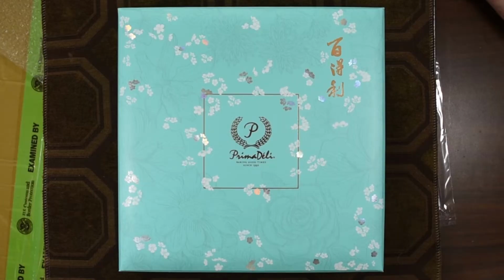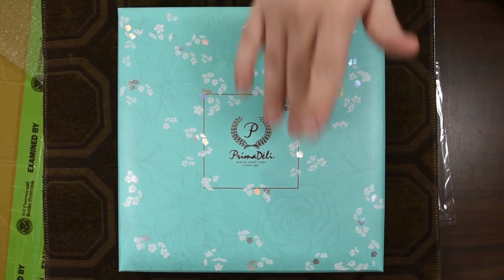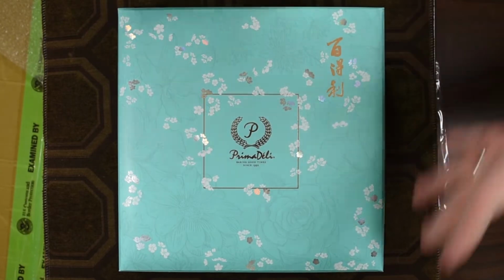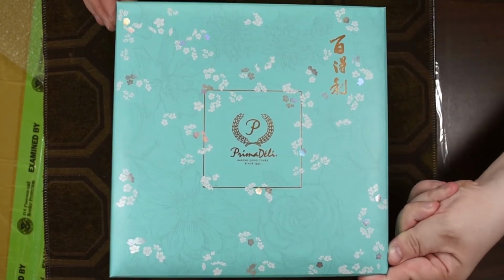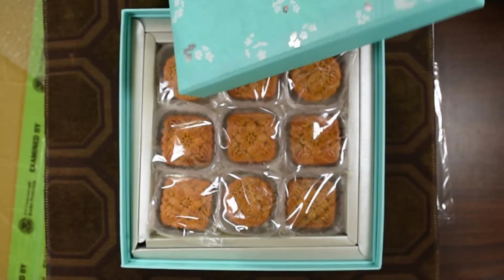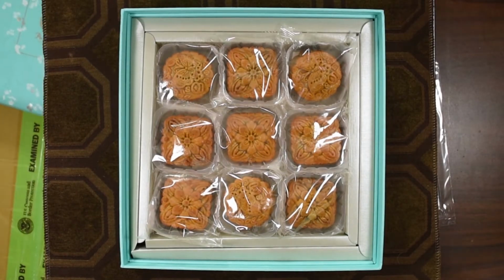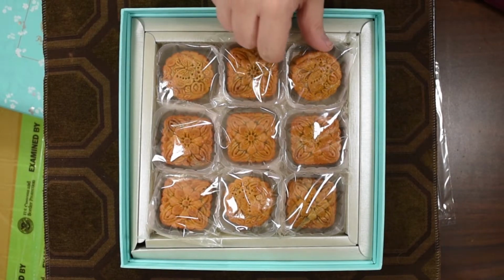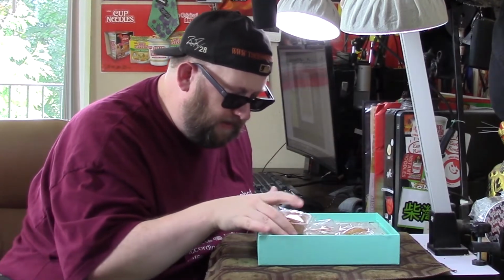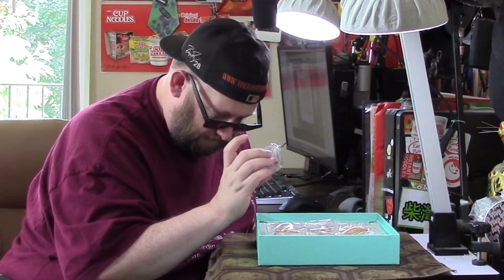So let's see what's in this nice bag. Okay, yeah, this definitely falls under the category of fancy, folks. I mean, the lid, it's like it's got a pillow top to it, and the lid is inside the top. I've never seen anything like that before. But yeah, this is really cool. And then here we are. We have two different kinds of mooncake. And I think I ought to just go ahead and try some and let you see what it looks like on the inside. Check that out.